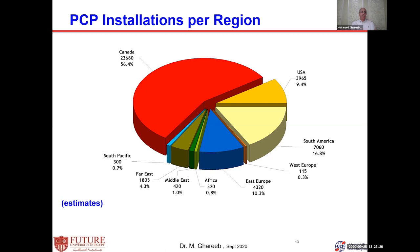because the majority of the Canadian crude oil can be heavy crude oil or bitumen, ultra heavy crude oils. Also used in the USA, with a certain percentage that can reach up to 10%, something like that. In South America, the same. In East Europe also, there is almost around 10%. In all these areas, South America, Canada, and USA, this is just some indication.